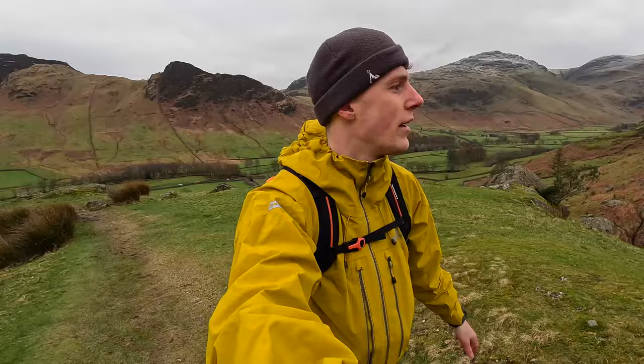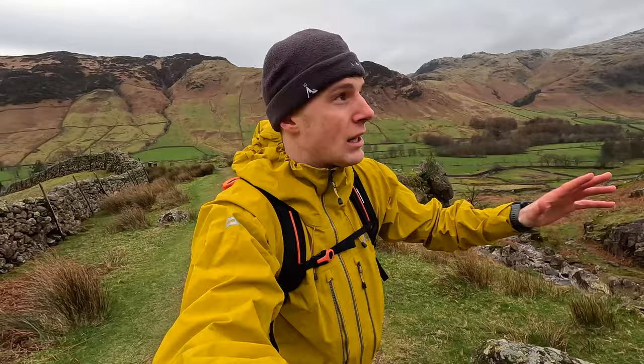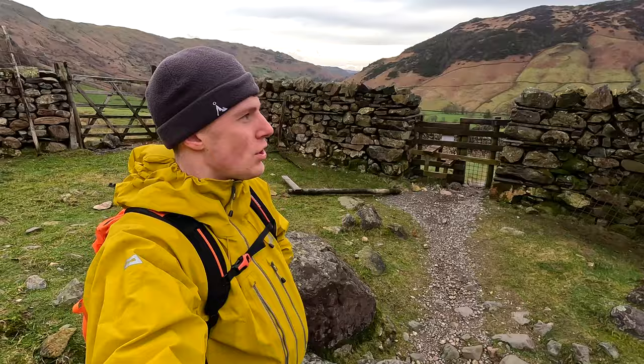We're heading up to Pike of Stickle first, which is where you probably get the best view of the day. Looking all the way down the Langdale Valley, you can see all the way over to Bowfell, Crinkle Crags, and on a clear day I'm pretty sure you can see all the way over to Scafell. It's stunning up there. And then from there we're going to head over to Harrison Stickle, then Thunacar Knott, and lastly Pavey Ark, and then we'll drop down to Stickle Tarn.